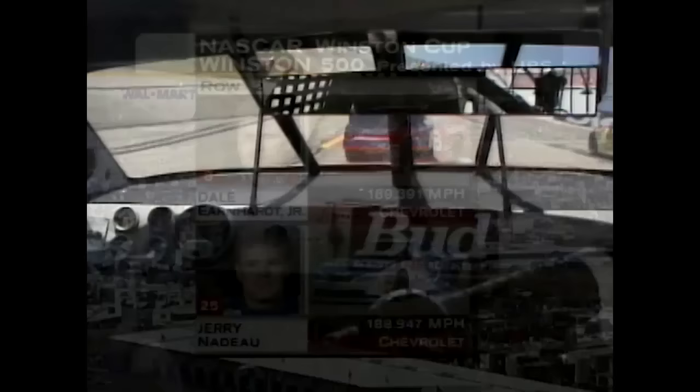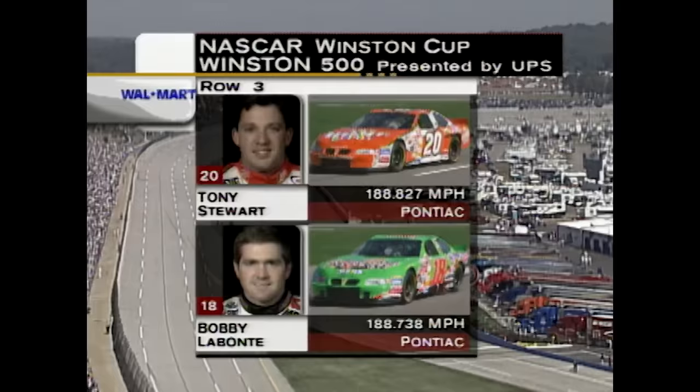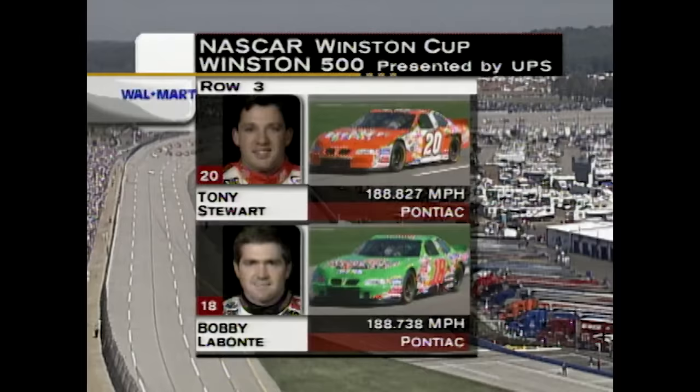throughout the afternoon. Back in row three, it's an old Joe Gibbs row. Sensational sophomore Tony Stewart has the Home Depot Pontiac, winner of two of the last three events in NASCAR. And beside him, his teammate and current Winston Cup points leader, Bobby Labonte, the Interstate Batteries Pontiac. And we'll be riding along on the Circuit City onboard camera with Bobby all afternoon.